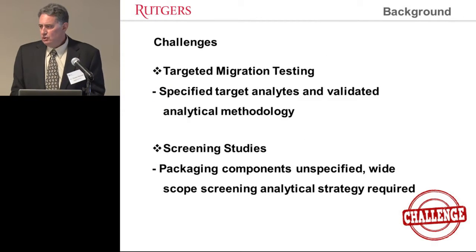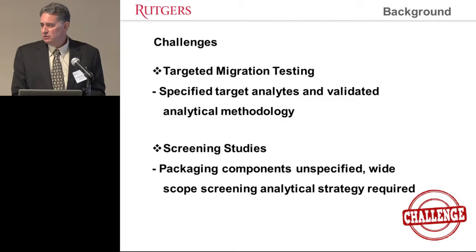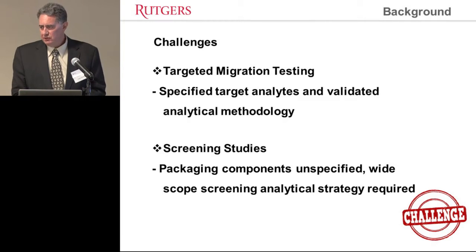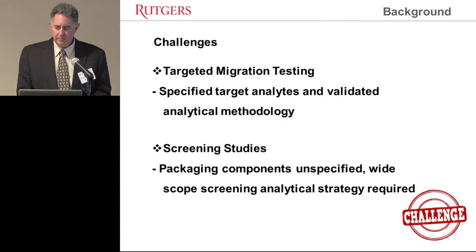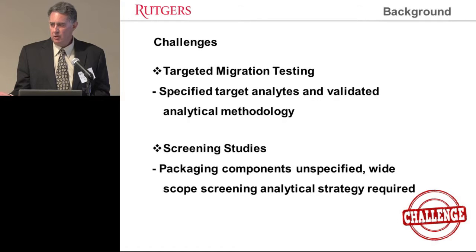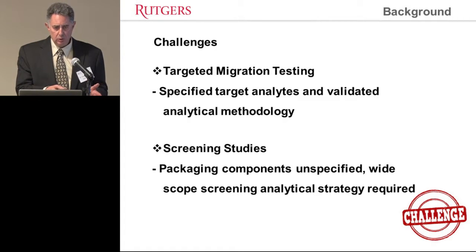Now, when we do migration testing, aside from gravimetric testing, I really consider two different types. One of them is targeted migration testing. That's where you have specific target analytes and validated analytical methodology to analyze for those compounds. An example would be Greg Pache with his master's research. He worked on chloropropanols in paperboard, where they're using wet strength resins that have epichlorohydrin as one of the precursors in the polymers, and they can hydrolyze and form chloropropanols. So we have very specific methods to target chloropropanols for analysis, extremely sensitive with low limits of detection.